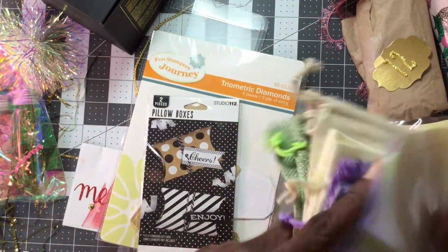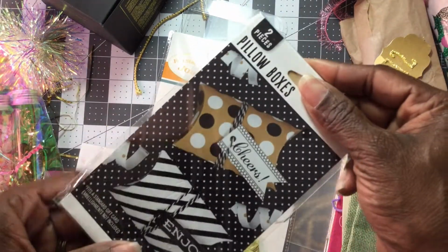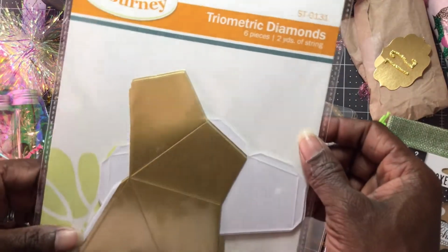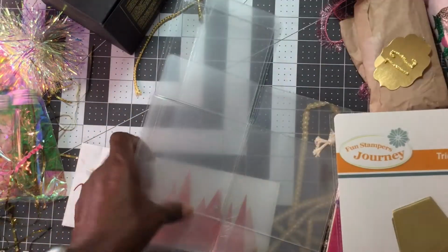Robin, you're an awesome swap partner. You could have just given me this package right here and I would have been good. Oh, pillow boxes. These would be cute to put some New Year's goodies in. I'm not doing any New Year's crafting, so I'll have to find something else to do with them. Okay, trimetric diamonds. These look like some little boxes to put some trinkets in. Okay. And some acetate boxes. Again, you're going to have to be real special to get something in one of these acetate boxes.